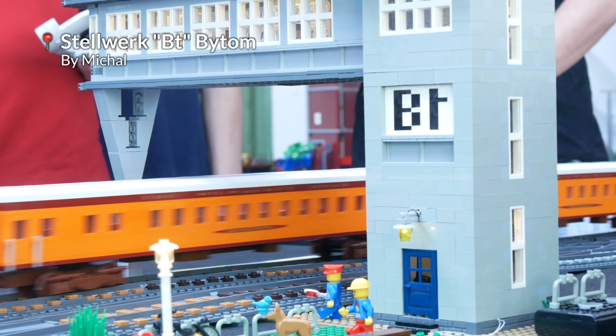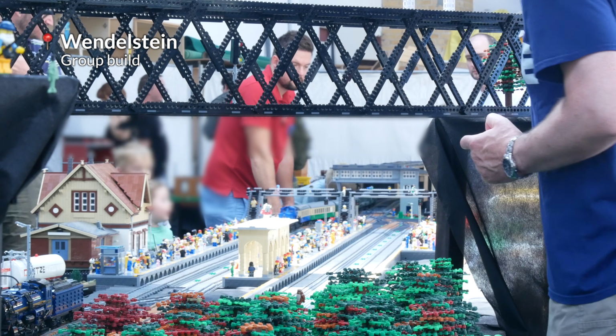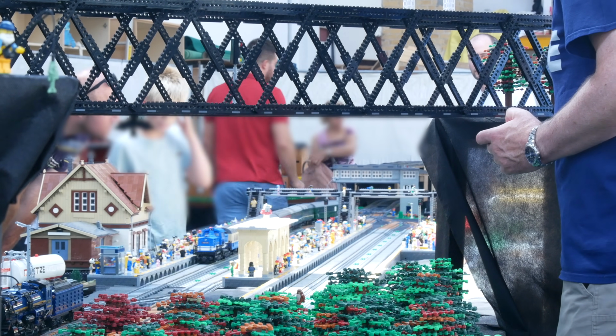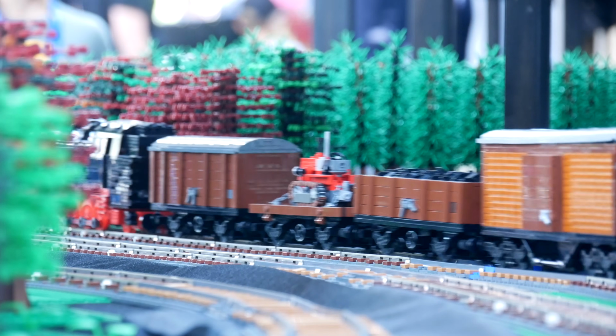At the bottom of the helix, we pass under the Beton signal box and enter Wendelstein Station. The difference in elevation is clearly visible here, with the Wendelstein Station bridge visible at the top of the shot. Leaving the station now, we pass through another forest section as trains continue to the rest of the main line.